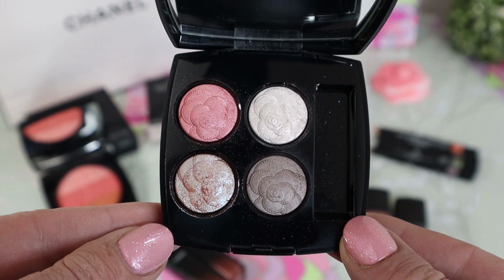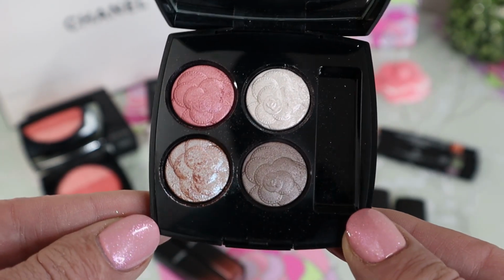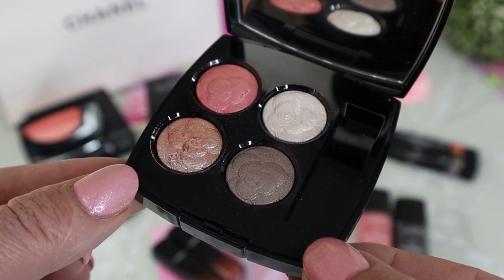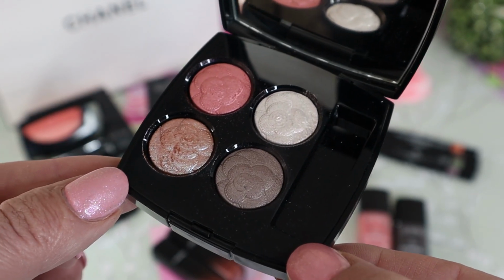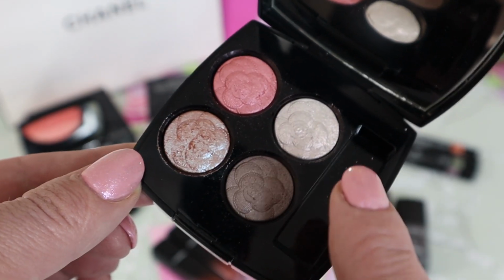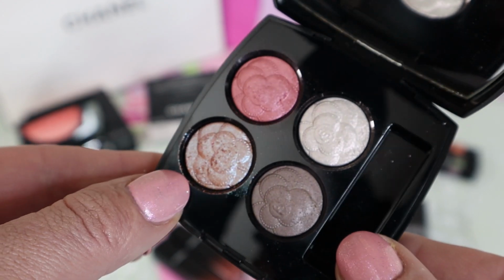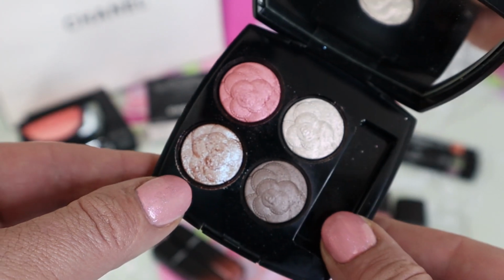I have eyeshadow number 387, Utopia. It's definitely beautiful spring colors. I personally prefer these colors for work. It's my safe work eyeshadow palette. We have a beautiful top color, a rosy color, a white color, a pearly color, and a beautiful shimmery color. I would say it's your top coat eyeshadow.